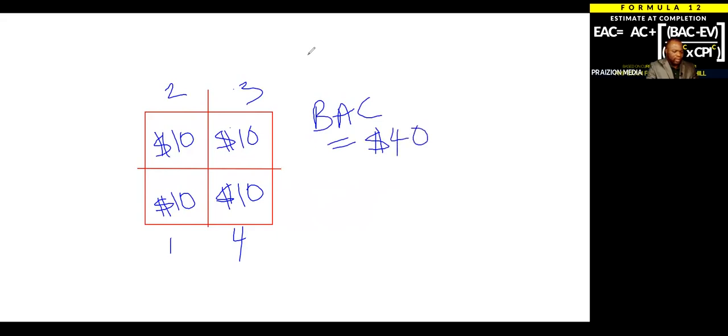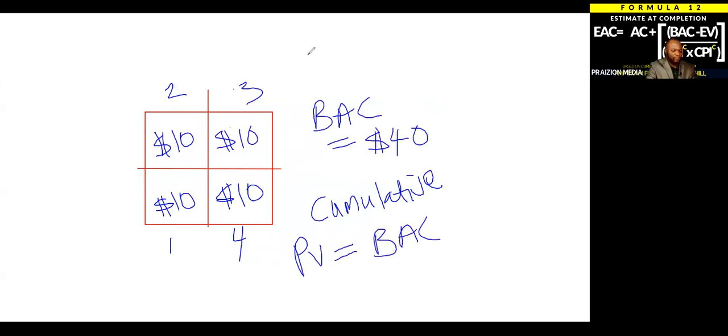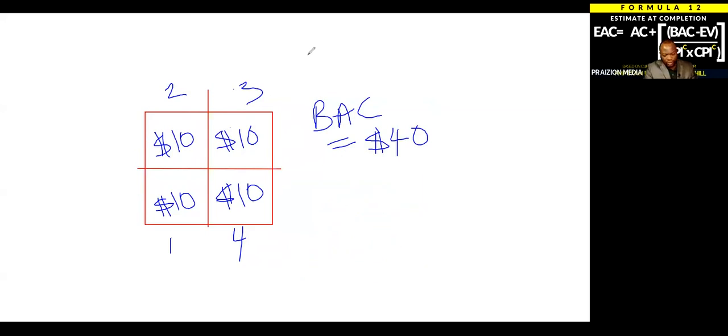Why? Because the BAC is your cumulative. Did you know these words? Cumulative plan value is your budget at completion. In other words, your plan value for each day or time period of the project, if you add them all up, you're going to get BAC. That's all this is saying. So as you approach the exam questions, you've got to know both of them.